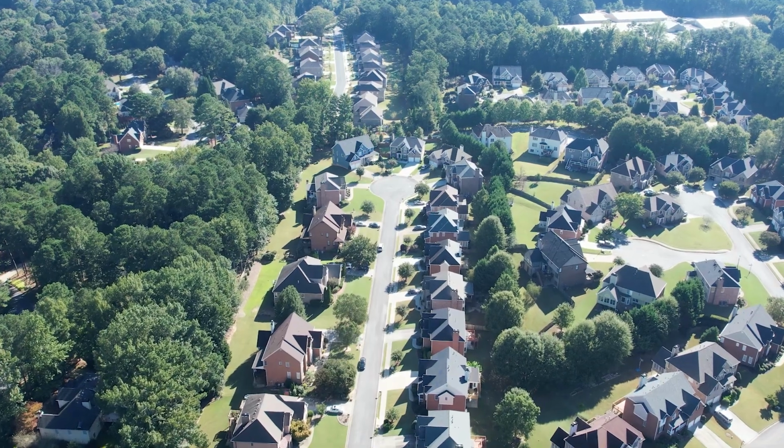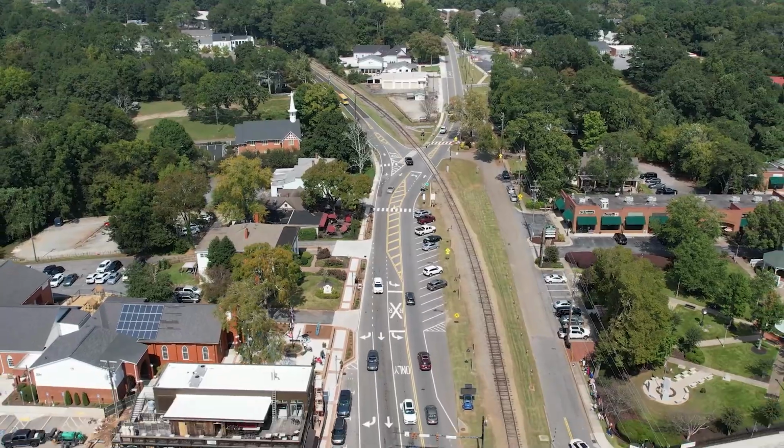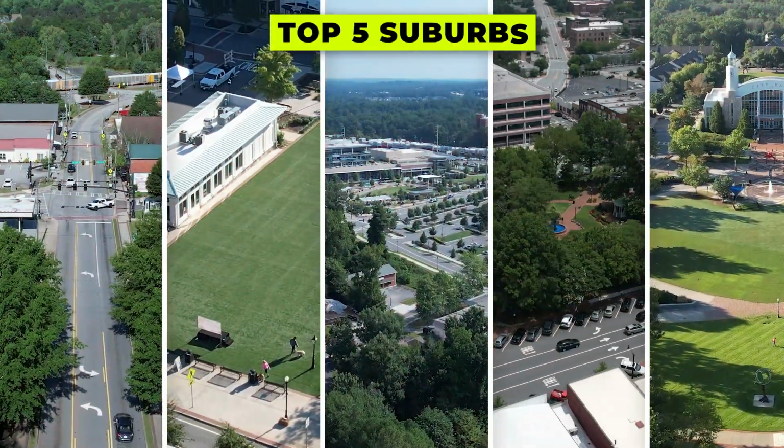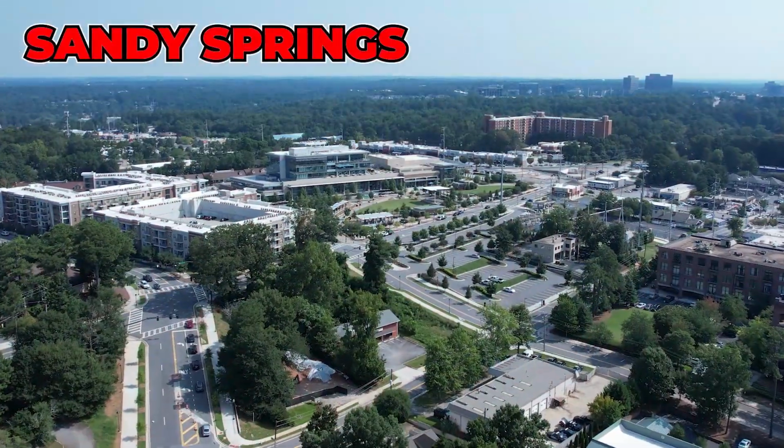There are about 100 suburbs around Atlanta, Georgia, but in this video, we're going over the top 5 suburbs for 2024. And the first one is Sandy Springs, Georgia.